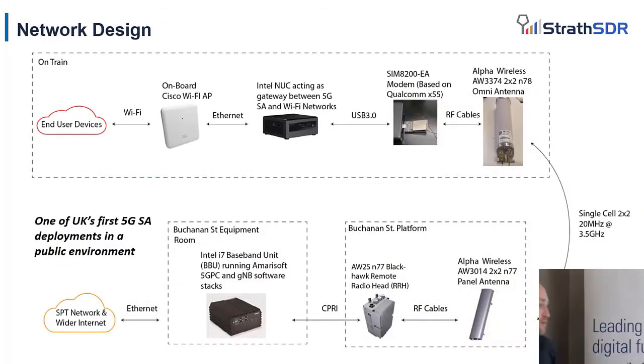This was the design of the network that we came up with. We had a 5G packet core and a single cell gNodeB, and that was a local packet core, and it was a 5G standalone network. This is some of the radio hardware, which you can see here as well: baseband unit, remote radio head, and an antenna that we used to build our single cell gNodeB. We used some spectrum in the n78 band between 3.3 and 3.8 gigahertz, and a bandwidth of 20 megahertz, 2x2 MIMO. And attached to that, we had our 5G UE.